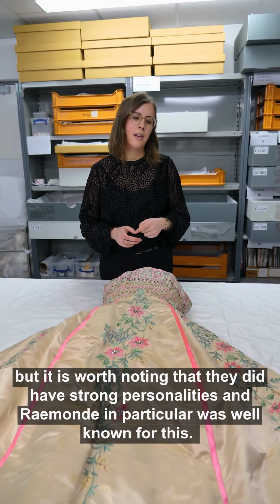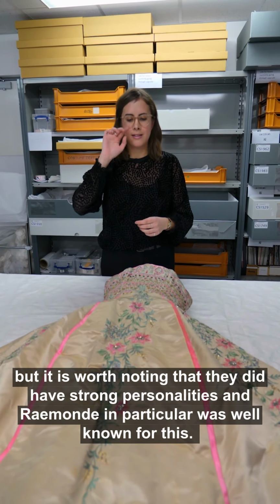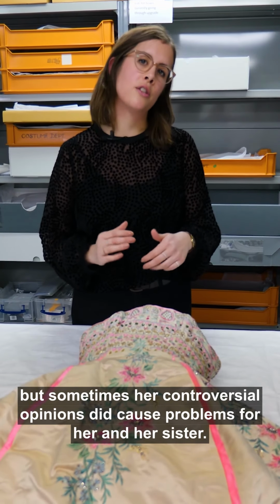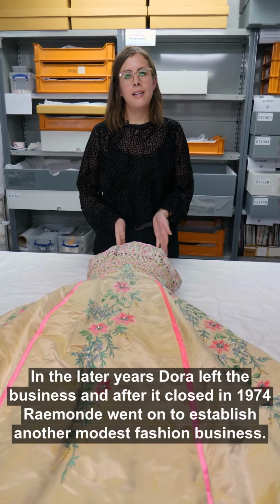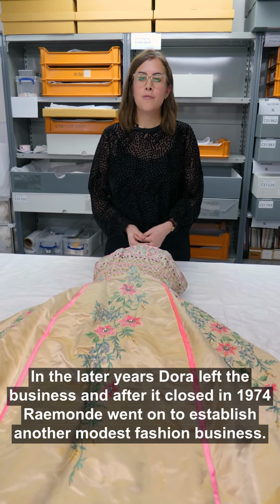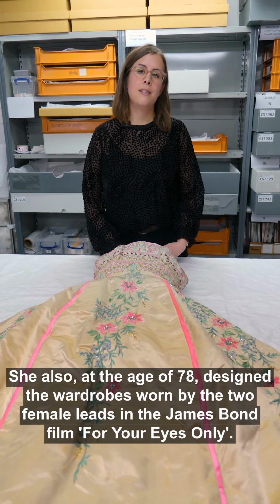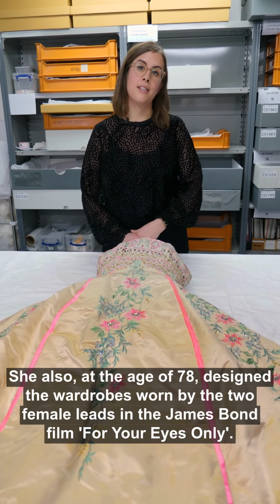But it is worth noting that they did have strong personalities, and Raemonde in particular was well known for this. Sometimes it was quite light-hearted, like her choice to wear sunglasses during a press film, but sometimes her sort of controversial opinions did cause problems for her and her sister. In the later years, Dora left the business, and after it closed in 1974, Raemonde went on to establish another modest fashion business. She also, at the age of 78, designed the wardrobes worn by the two female leads in the James Bond film For Your Eyes Only.